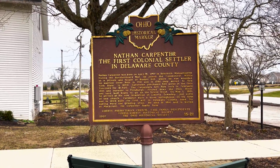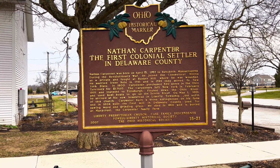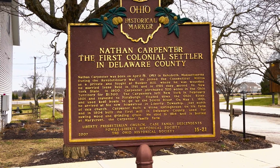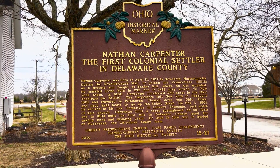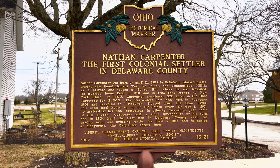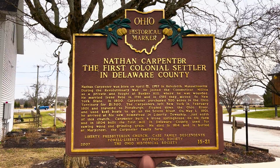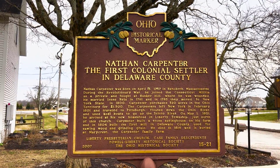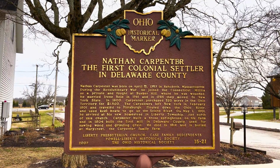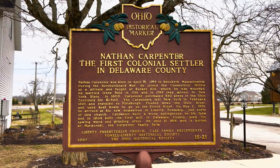The other side of the historical marker has a story about Nathan Carpenter, the first colonial settler in Delaware County. So born on April 12th, 1757, Massachusetts. During the Revolutionary War, he joined the Connecticut militia as a private and fought at Bunker Hill, where he was wounded. He married Irene Reed in 1781, and in 1785, they moved to New York State. In 1800, Carpenter purchased 520 acres in the Ohio Territory for $1,500. The Carpenters left New York in February of 1801 and traveled to Pittsburgh, where they floated down the Ohio River and used keelboats to go up the Scioto River. On May 1st, 1801, he arrived at his new homestead in Liberty Township, just north of this church.